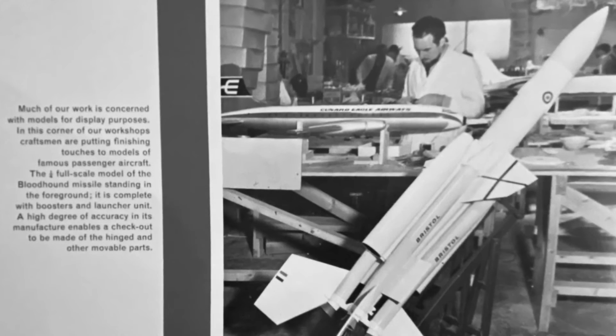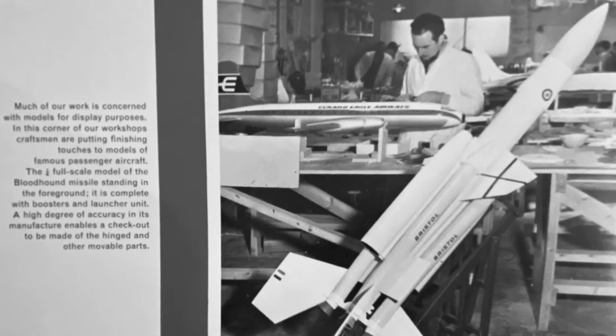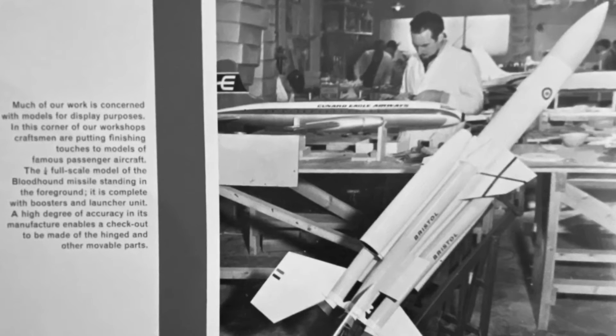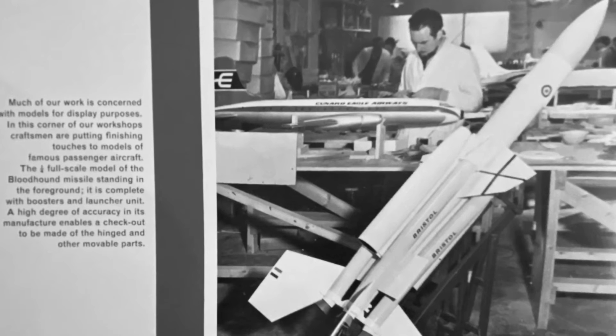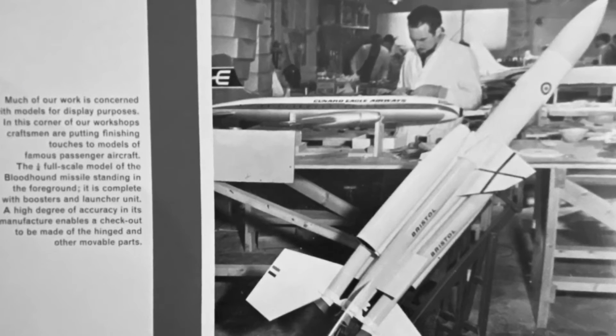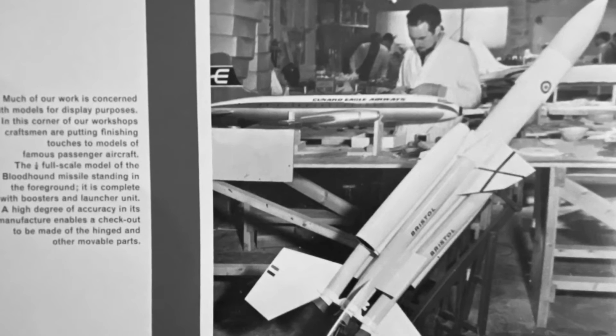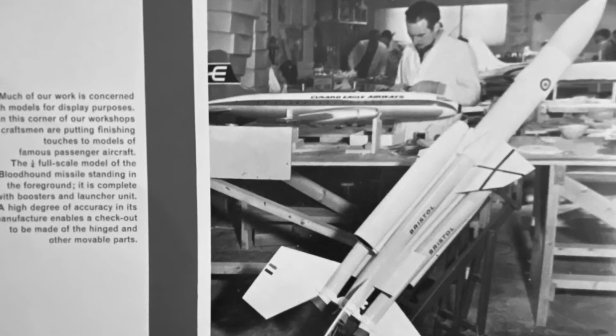I'm going to hypothesize that this photo that's in the Master Models catalog was actually taken in the Westway Models workshop. It is a beautiful Bristol Britannia model that we have here. It could be made by Master Models. I'm not sure, but dollars to donuts, I think it's Westway Models.